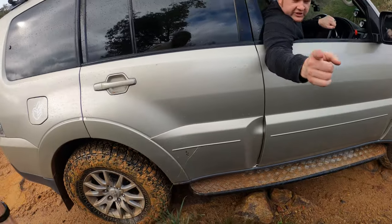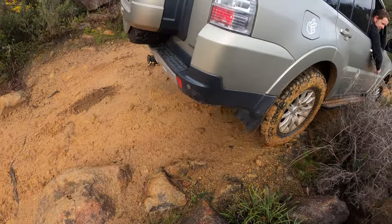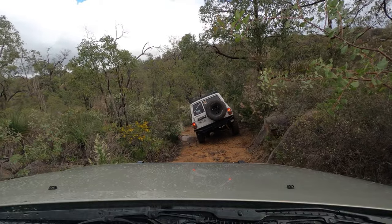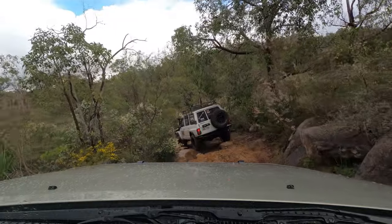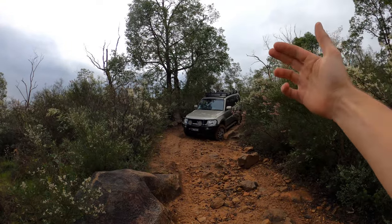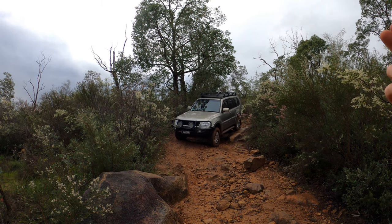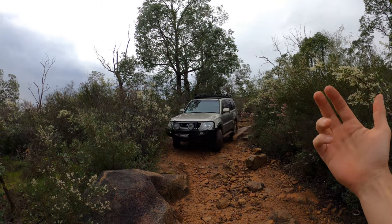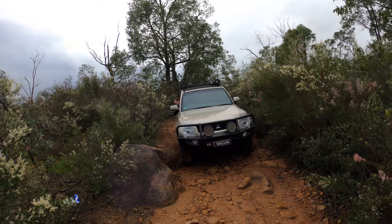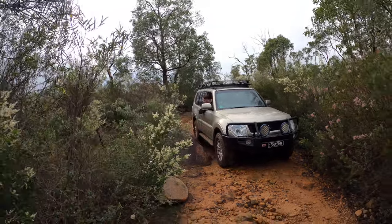Watch it. Ooh, yeah, watch, you're good. It. No, I mean, watch it. See? Oh, look at that flex by the sidewall of the tyre. Nice and straight. Yeah, that's good. Ooh, hold up. This way. Just bulldozing. Yeah.